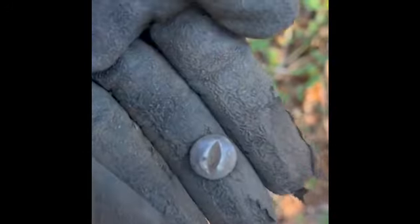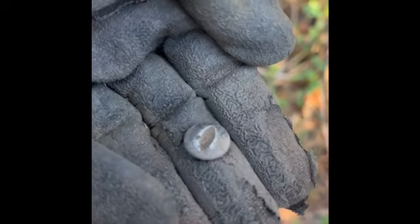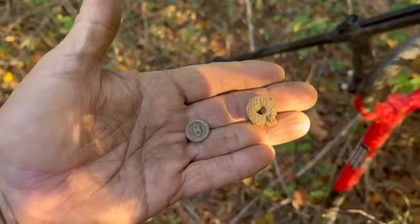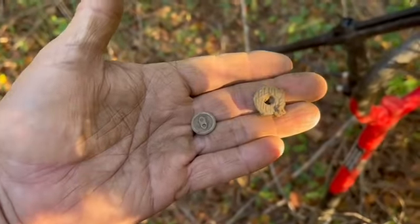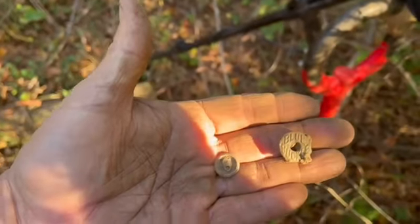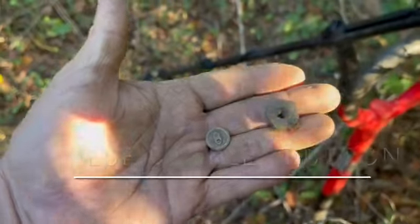I'm glad I came back here. That's got a little silver look to it. Get that cleaned up, and no idea what that is. Get that cleaned up and show you at the tailgate. Cool stuff. All right, everybody, got a toothbrush out, scrub my little coverall button off. It says blue buckle, I think. Sure, it's very common, but I don't think I've ever dug a blue buckle.